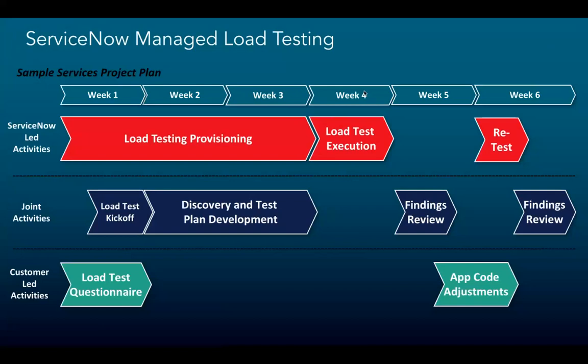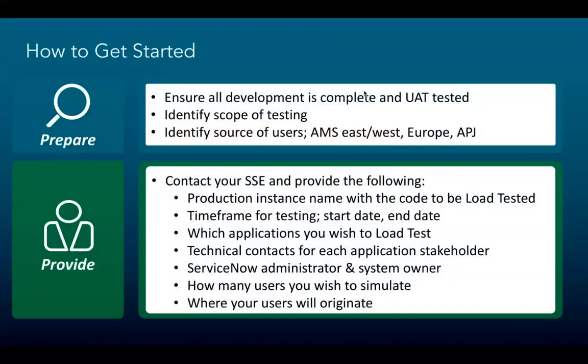I think overall, 5 to 6 weeks is enough to complete load tests for even complex configurations. The best way, contact your sales team, and they'll get you started with professional services.